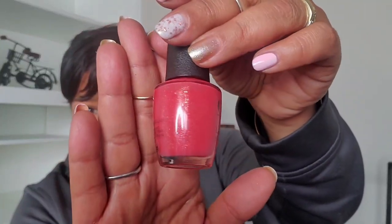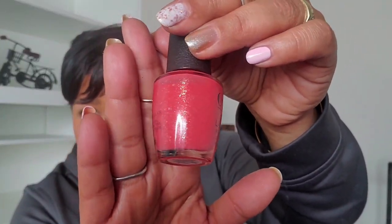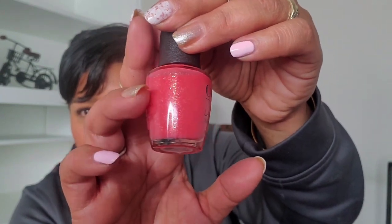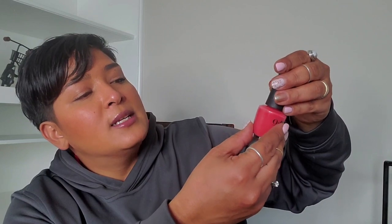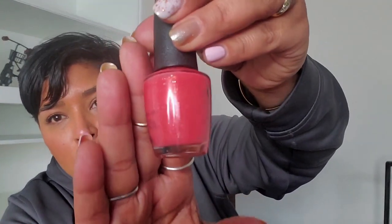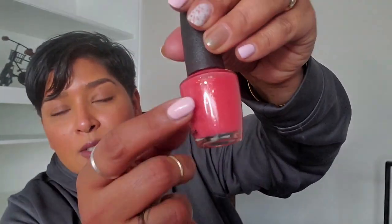The base of this is a coral, and then it has gold little glitters, and then not so misshapen little flakes in here, or larger little gold glitters. It's really pretty on the nails. The base is more of an acrylic, so it does require 3 coats for this one. It's such a beautiful color.